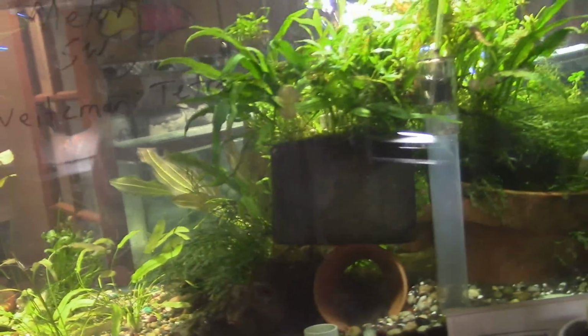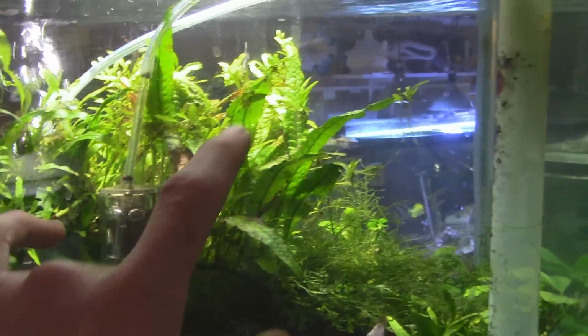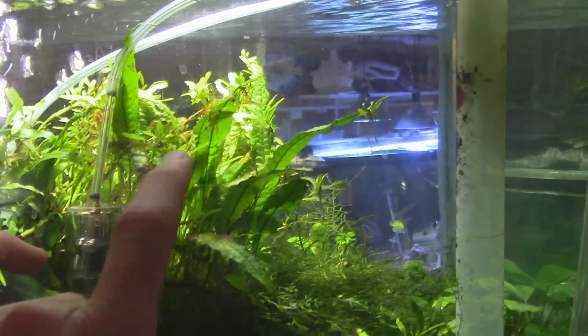I'd be curious to see how they did without the CO2. But yeah, your ferns look great. Bolbitis, the Java fern as well. That's, by the way, how perfectly healthy Java fern looks, sending off little runners. I mean, that doesn't get much better than that.